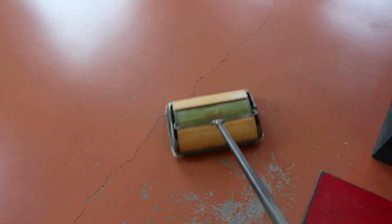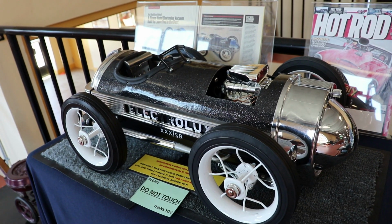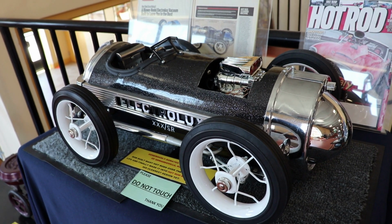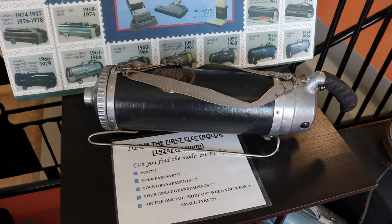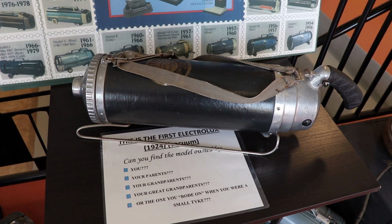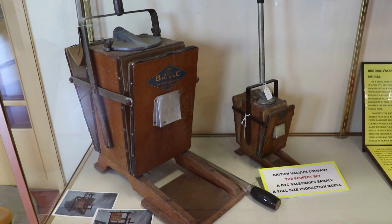You can try out cleaning with some old vacuum cleaners. Here's a hot rod vacuum. The first Electrolux Vacuum. An old-timey British vacuum company salesman's set.